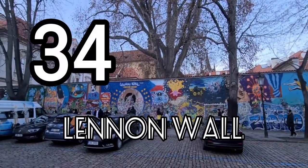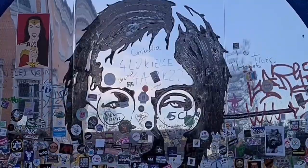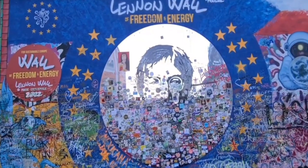We are walking to the John Lennon Wall. Beautiful graffiti with the face or the eyes of John Lennon. The Lennon Wall graffiti was created after the Beatles member John Lennon was murdered in 1980. A symbol of freedom, love and peace.